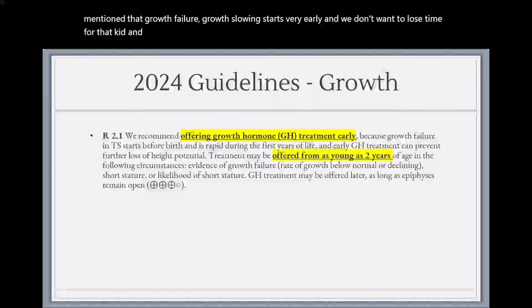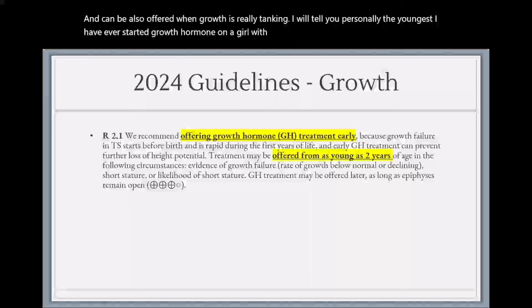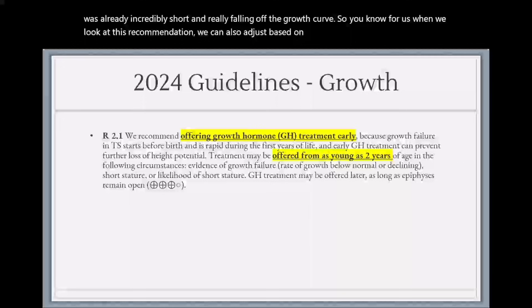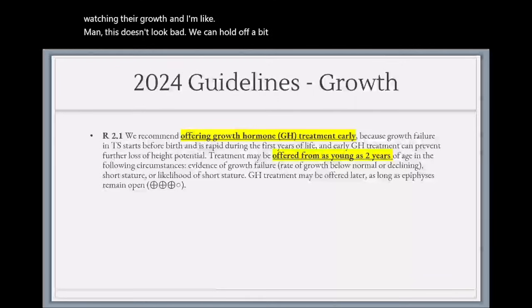Growth hormone can be offered as early as 2 years of age, and can also be offered when growth is really tanking. I will tell you personally, the youngest I have ever started growth hormone on a girl with Turner syndrome is 13 months of age, and she was already incredibly short and really falling off the growth curve. So, when we look at this recommendation, we can also adjust based on that girl's growth, how severe it is, how much she's falling off the growth curve. And that also means that for a lot of girls, I'm watching their growth and I'm like, man, this doesn't look bad. We can hold off a bit longer, and we can wait until that girl is a bit older.